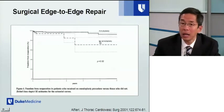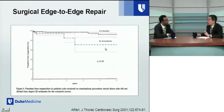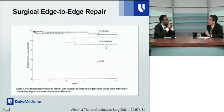Interestingly, if you compare that line to the results of surgical edge-to-edge repair without an annuloplasty, it's almost the same rate of needing redo surgery. So if you take surgical edge-to-edge repair without an annuloplasty, it's almost the exact same rate of needing redo surgery as it is with percutaneous.